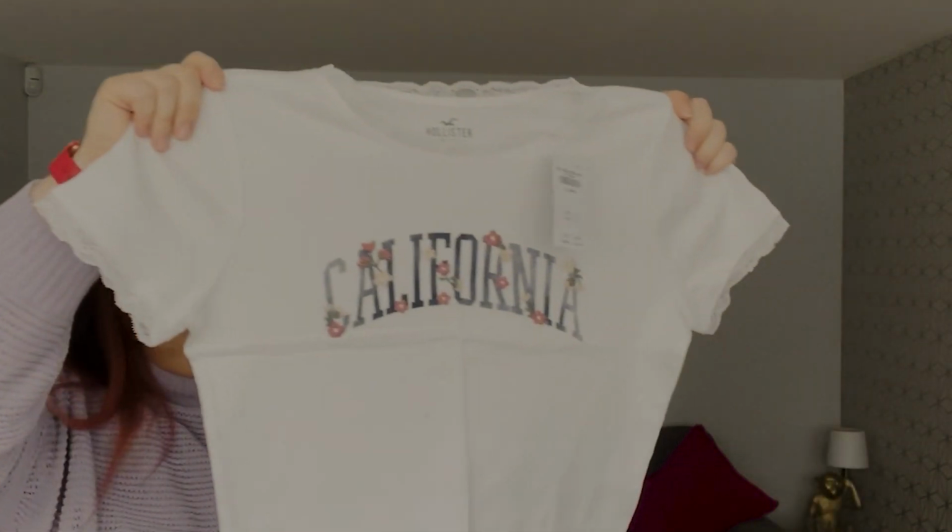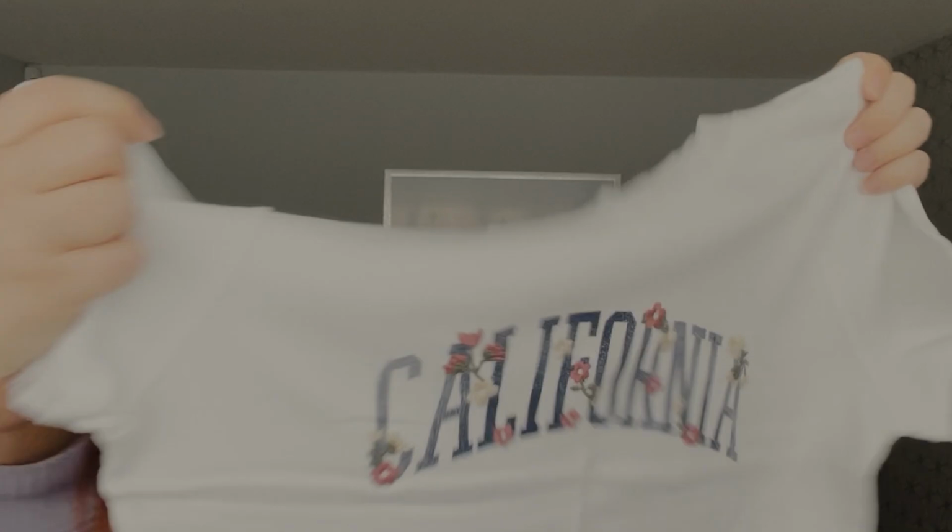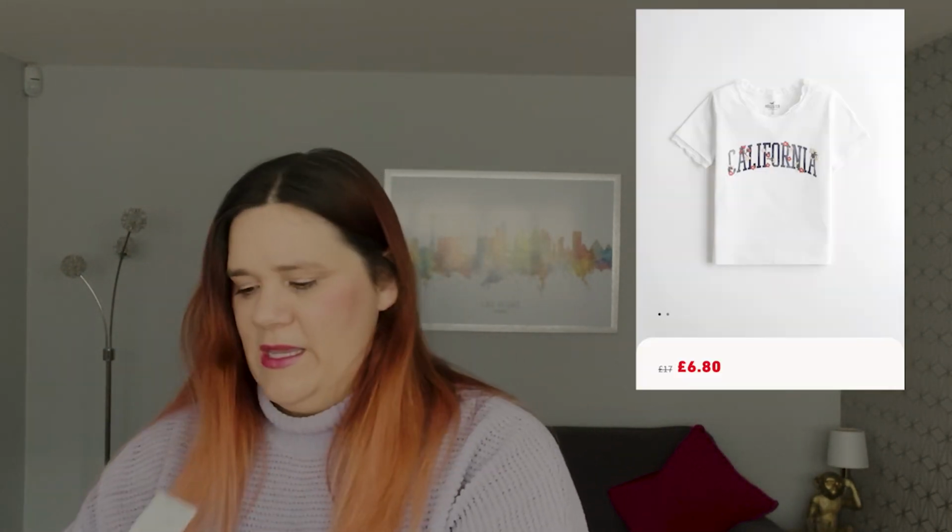Next up, I got this cute little white lace ribbed tee, California on the front. It's looking a little bit shorter than what I was expecting it to be. I was hoping it would come down more, but I think it must be kind of a cropped one. So this one should have been £17 and was £6.80.